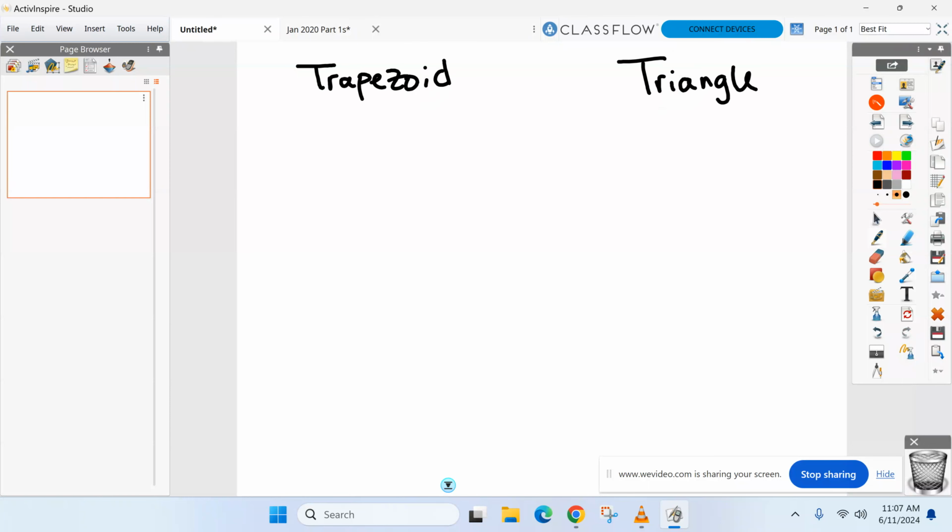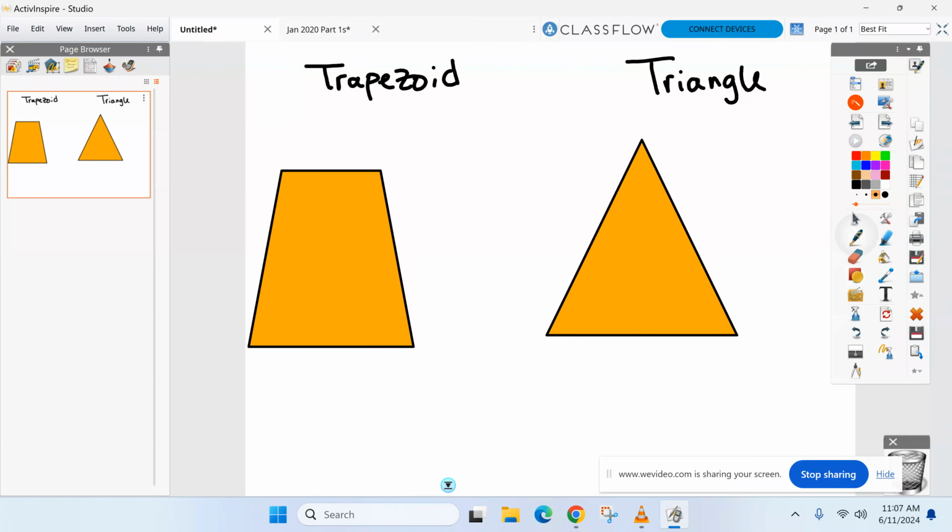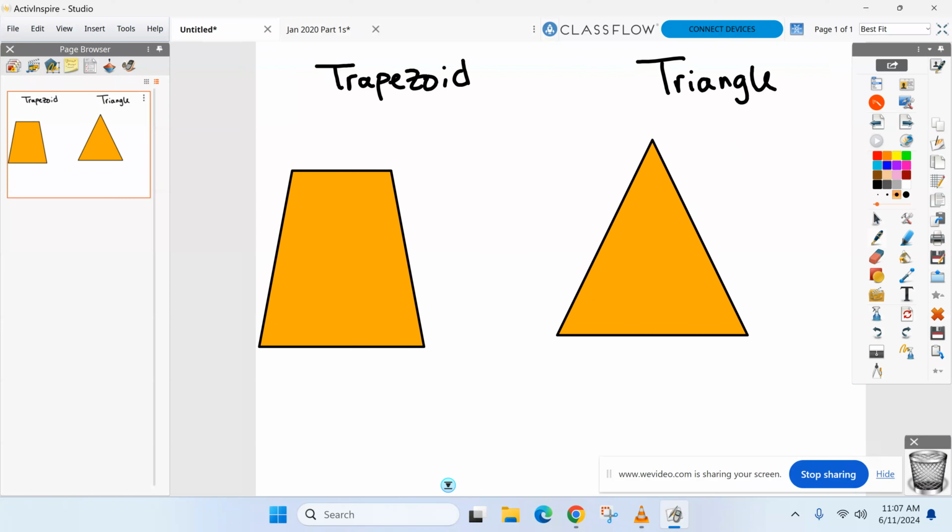This special segment is found in both of these figures. Maybe some of you remember what the name is. Ready? What's that point right there? That's the midpoint, right? Midpoint of that side. And that is also the midpoint of the other side. Here's the special segment I am talking about. Anybody remember what that bad boy's called?